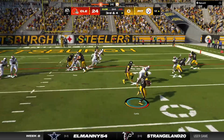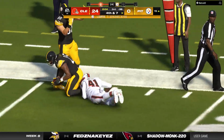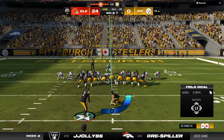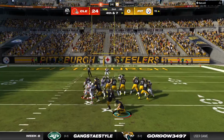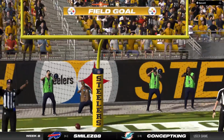On 3rd down, it's Curtis. And this play goes nowhere, losing yardage back to the 15. It's a loss of a full 3 yards, and it brings up 4th down. Daniel Carlson on for the field goal. A 32-yard attempt. The kick by Carlson is good, and they get a little bit closer here as the lead's down to 3 touchdowns.